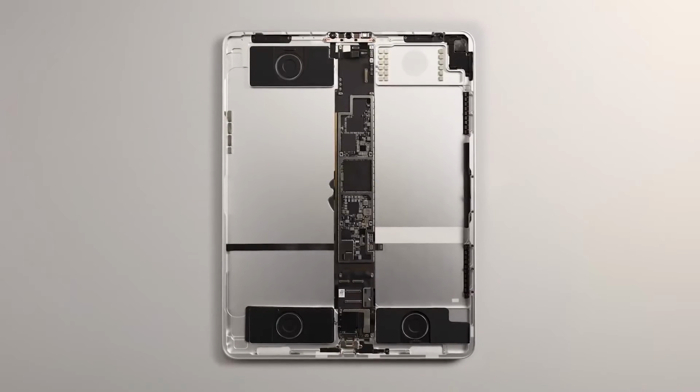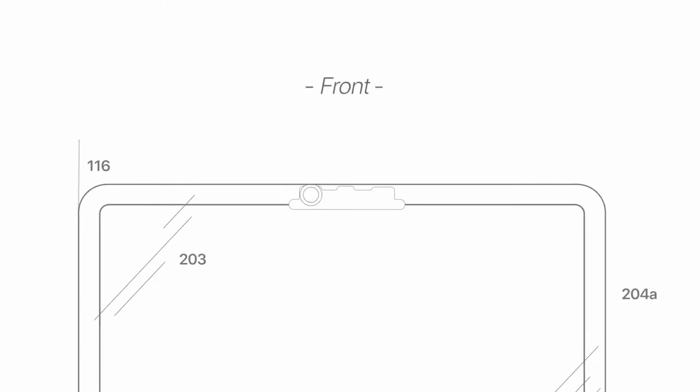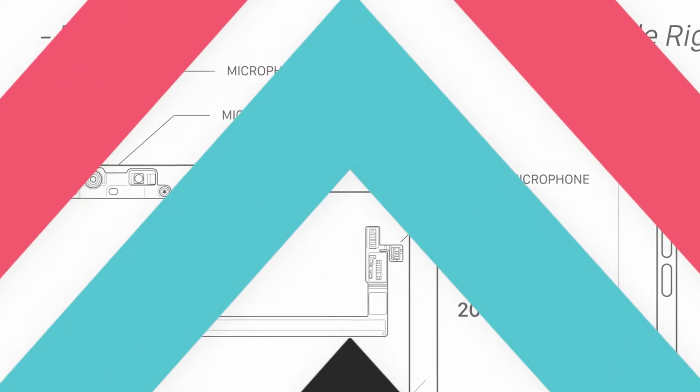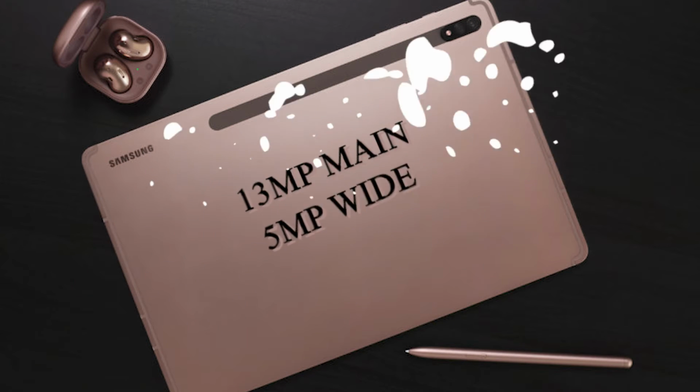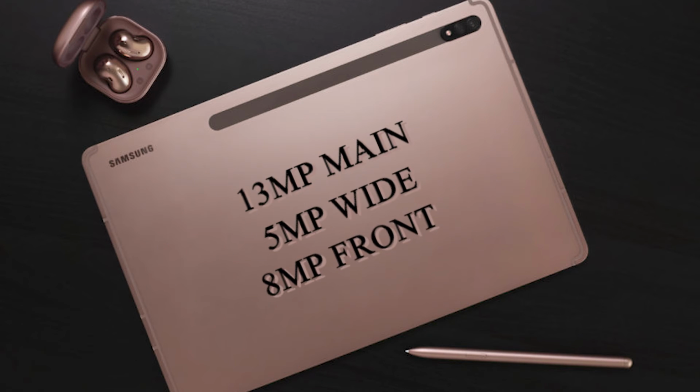Apple has made big strides with its camera hardware and software in recent years, but the Galaxy Tab S7 and Tab S7 Plus are the clear winners, at least on paper, offering both 13MP and 5MP sensors. The 5MP is an ultra-wide option, allowing you to capture more of a scene in a single shot. If you're the kind of person that reaches for your tablet rather than your phone, then it's hard not to recommend the Samsung Galaxy Tab S7.